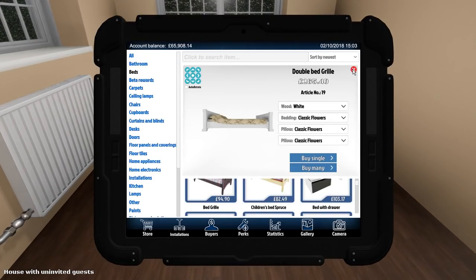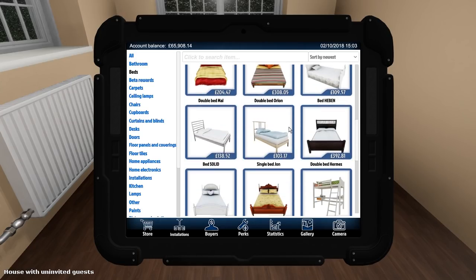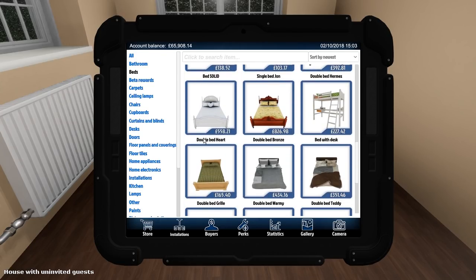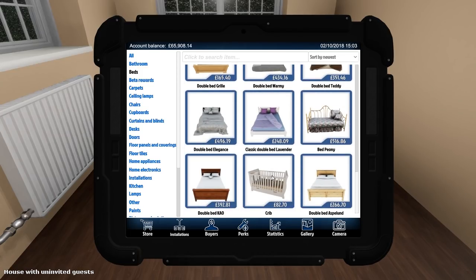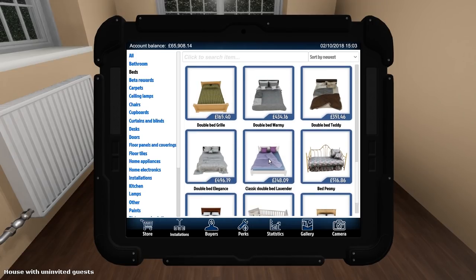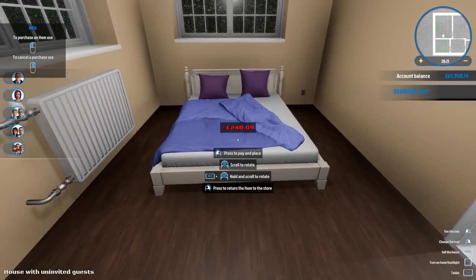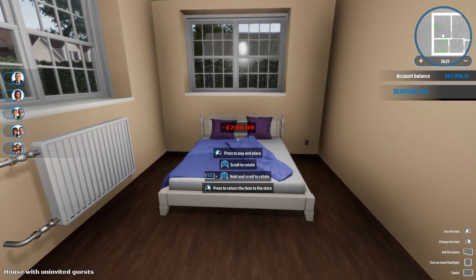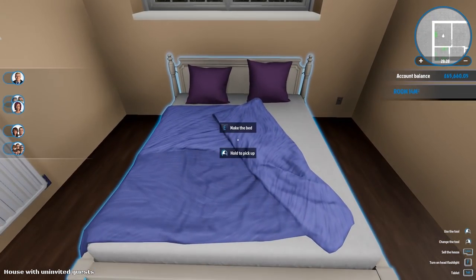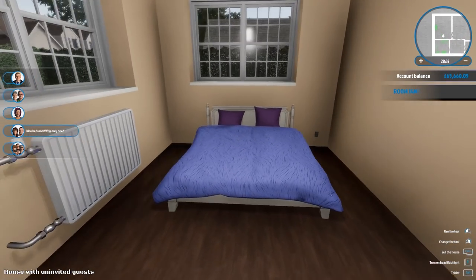Is there a metal framed one? And there's a crib bed, lavender light and light. That actually fits in as well. I'm going to use that even though the lavender's hideous. And now you can make the bed. I think that was on the last patch notes.